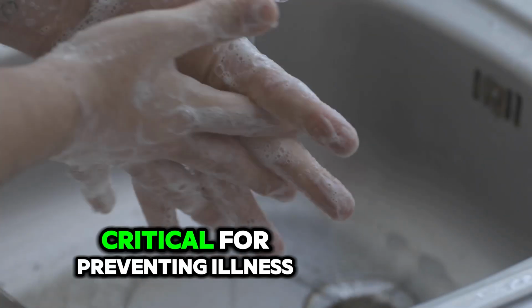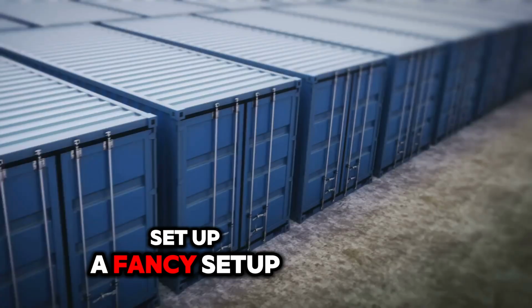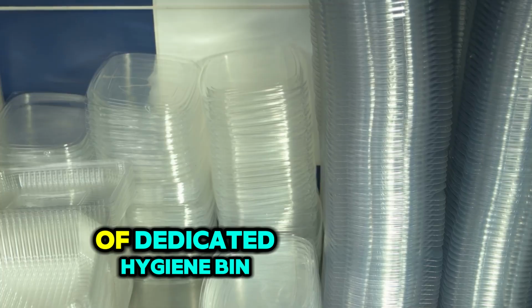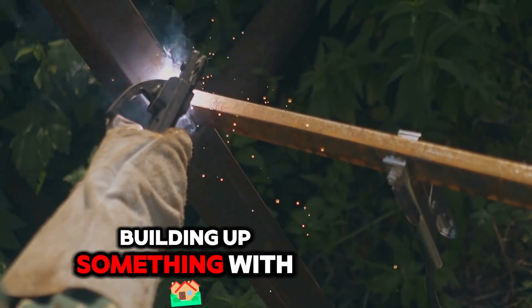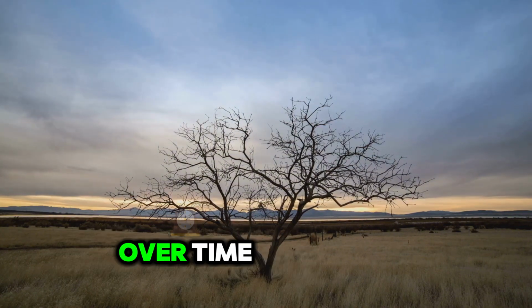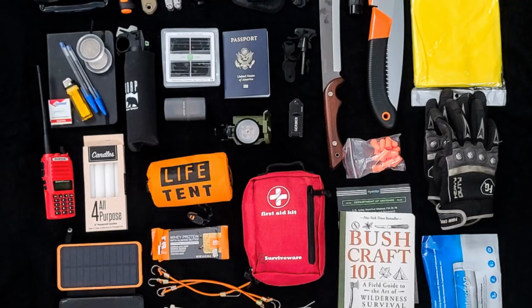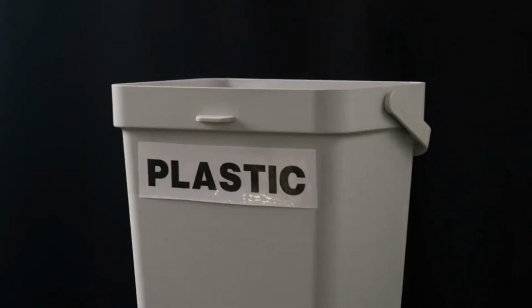Staying clean is critical for preventing illness, and believe me, I'm a nurse. You don't need a fancy setup, just a well-stocked, dedicated hygiene bin. This project isn't about building something with your hands, but about building a resource slowly and thoughtfully over time. The concept is simple. You get a sturdy, waterproof container, like a large plastic tote with a locking lid.